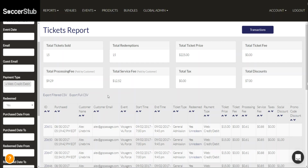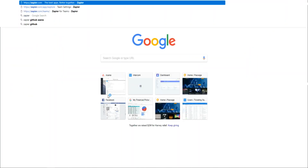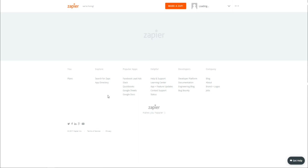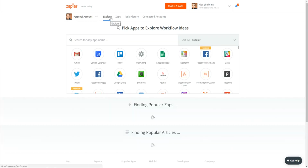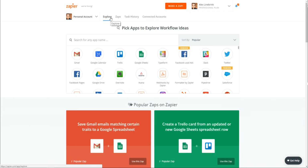Now, the other thing you can do is you can set it up so that your data can be exported through our integrations with Zapier. And Zapier is an app that plays an in-between role with over 1,000 different web apps. So you can go in here at any time and set it up so that sales that you do on SoccerStub or on Passage will trigger things on your other apps. So maybe it'll send data over to a Google Sheet that you have. Maybe it'll schedule an email to go out to you with certain parts of that data included.